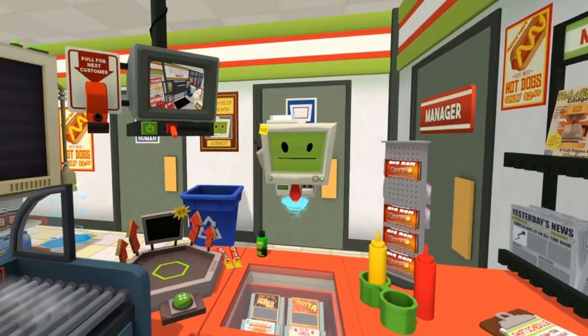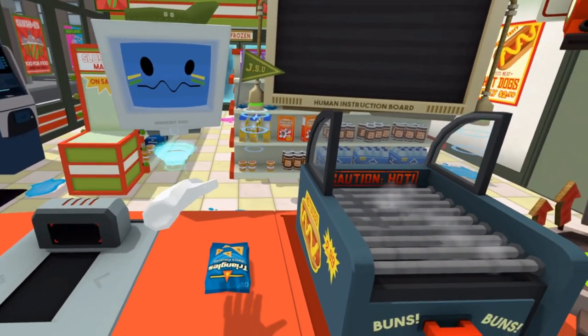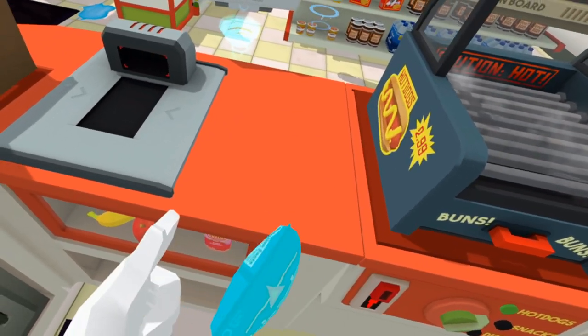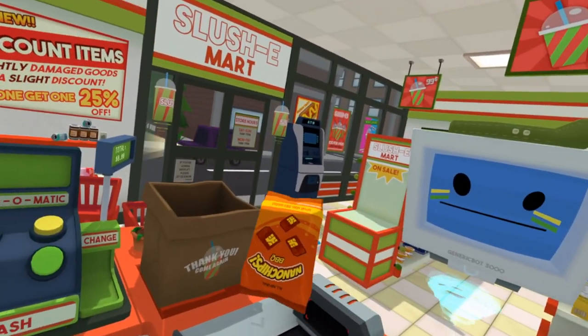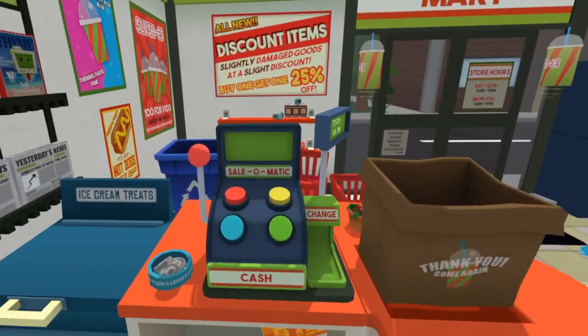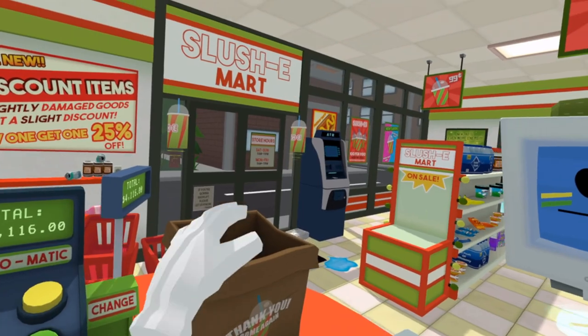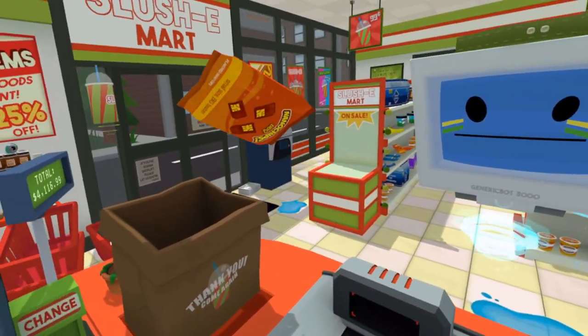Here's your first customer. What do you want? Good afternoon, human. I would like to purchase these. Chips. Well, I'm gonna eat them. I'm eating your chips. Barbecue? I don't really like barbecue. You can have those. Alright. See, it costs some. Beep, boop. I had to scan it. Oh, crap. Forgot to do that.